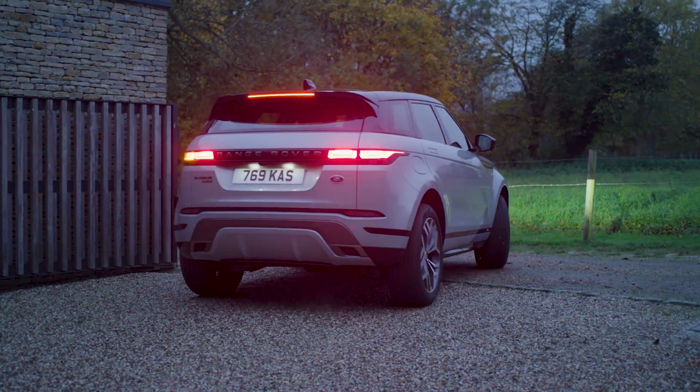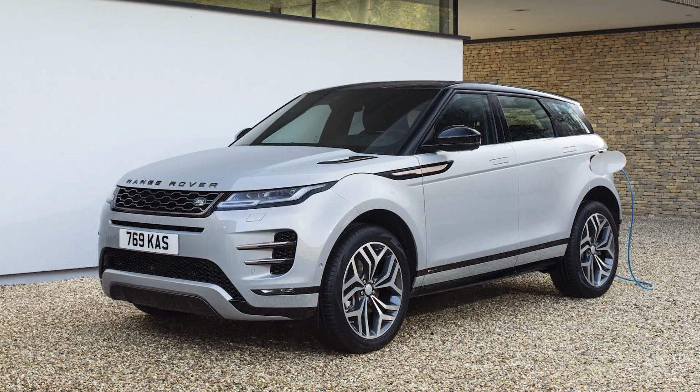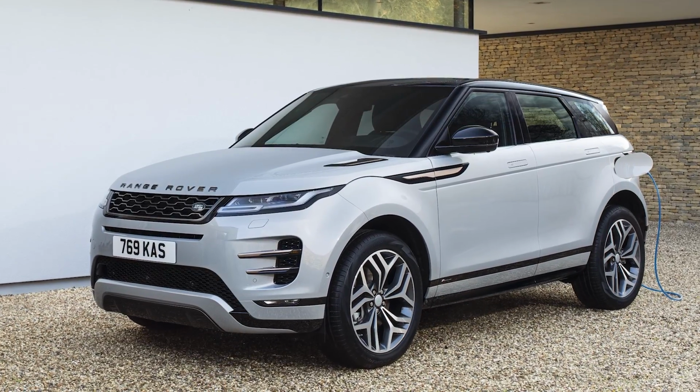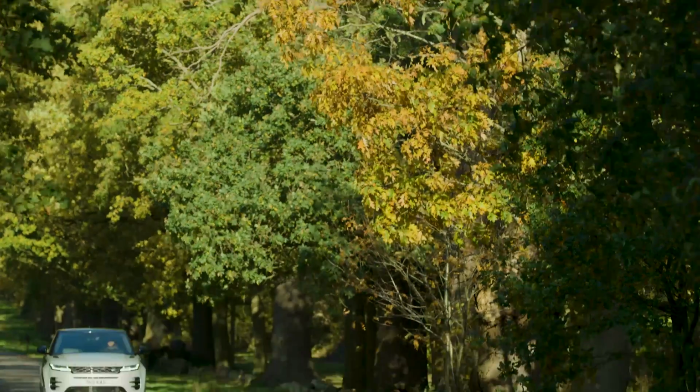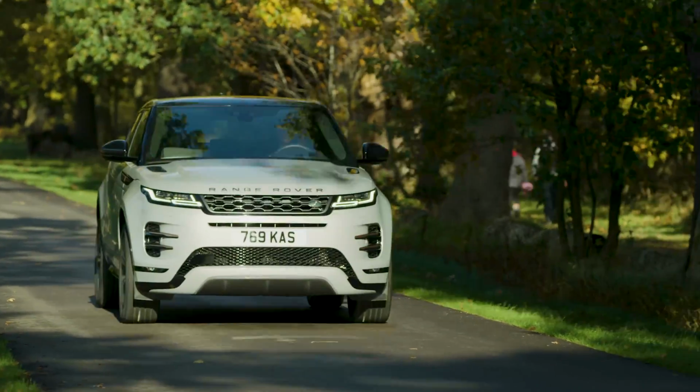The charging port is located on the rear wing on the opposite side to the petrol filler flap, but apart from that, there's no physical differences on the outside. It's mostly unchanged from the standard car inside as well, which is no bad thing because the Evoque's interior is a very pleasant place to be.